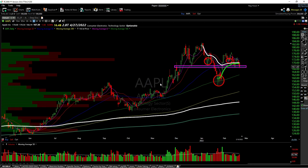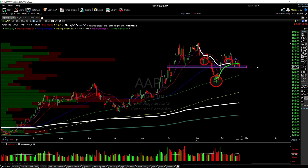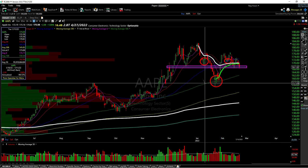So the first stock we're looking at today is Apple. As we could see, this purple level seems to be the key support level as of late. It had two bounces from this head and shoulders pattern we saw that ended up leading to a retest of this old former high at 157.